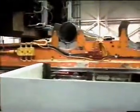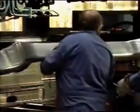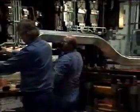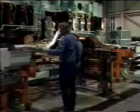The primary benefit of hydroforming is we achieve a very precise shape. The second benefit is we normally can combine several functions into a single part, eliminating multiple stampings and the welding operations associated with multiple stampings.